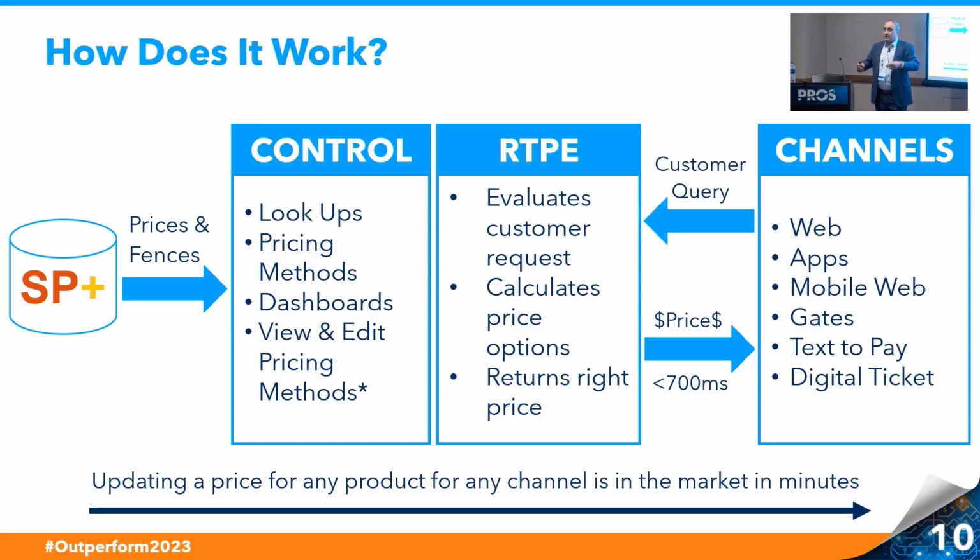And let's say they didn't specify an address, they specified the whole city like I did with the Chicago example. And by the way, that Chicago example I gave you was zoomed in because I only have so much space. It was a lot bigger. All right? The customer's query is sent to RTPE.